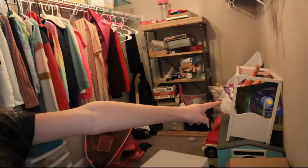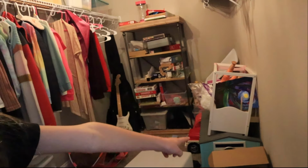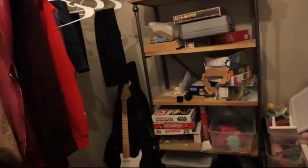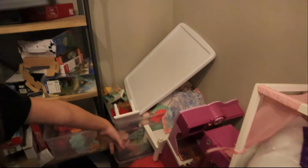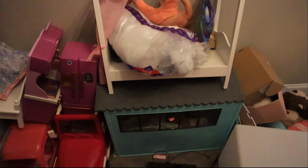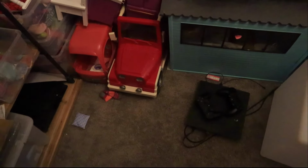Oh wait. Sorry, that corner, I'm really afraid of. Like, that's where all my, like, old toys are. Like, I think I'm just leaving that there, but I'll, like, clean up over here and stuff. I also have my PS4. Wait, my PS4 on the floor.